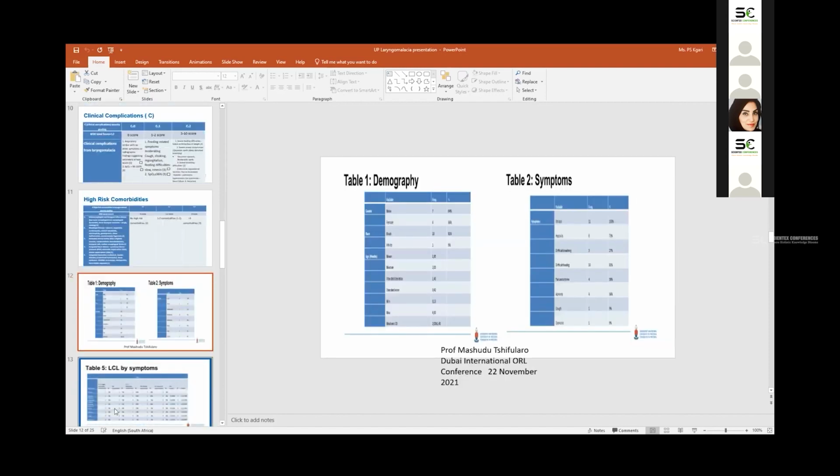The demography of our patients was that most of them were males compared to females, that 7 were male, which was around 65%, and very few female, which was in keeping with most of the literature studies. And the age of presentation, most of them presented within the first 2 weeks of life, and there was no one who presented beyond 6 weeks of life. Most of them presented early.